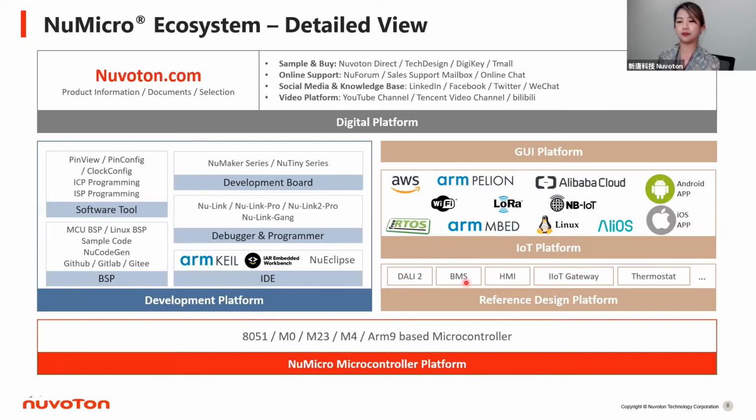And for the BMS, we have different product lines to support different segments. For example, power tools, vacuum cleaners, motorcycles, or base stations all need a BMS. So we can support different products for different segments.